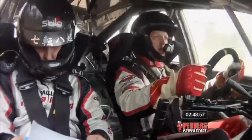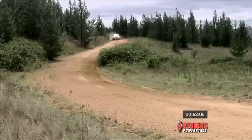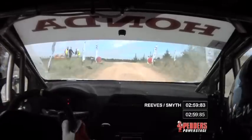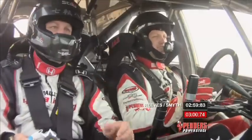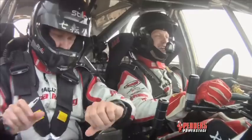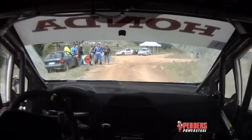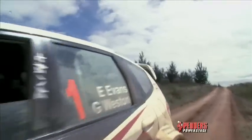Nearing the finish. Can he pull that back? Can he find some tenths and maybe get on top and win the power stage? What a start to the championship it would be, the defence of the two-wheel drive title. It's not to be. Can't do it. Reeves does it. That was messy. 3 minutes 7. Maybe messy at the beginning, the back end not too bad, but he gave it his all. Reeves and Rhiannon Smythe are the winners. They start 2013 the best possible way, but it's going to be on between these guys.